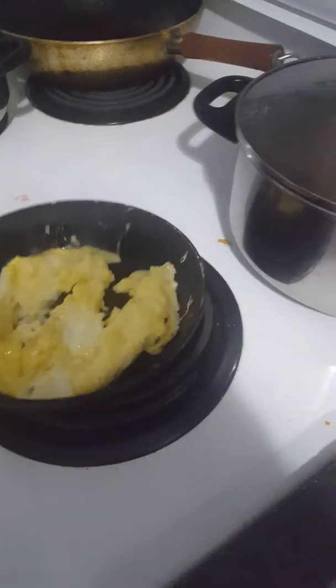Yeah, I flipped the egg. You want to see how it looks after I flip the egg? Here. Yeah, it looks like it's close to being cooked, huh? Should we flip it again? I don't know. It looks like it's thick.